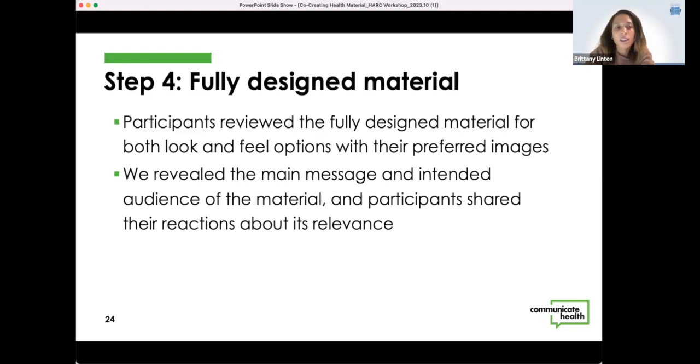All right, so for the fully designed material, this was the last stage, where folks are looking now at both look and feel options with the preferred images that they chose from step 3. In this stage, we also revealed the main message and the intended audience. Typically we don't always tell participants what the material is actually intended for, like revealing the secret. But we decided to reveal this after they had gone through all those stages. We did this to further test if the material was personally and culturally relevant. We were looking to see if anything had changed from when they saw the content only, to now seeing it fully designed.